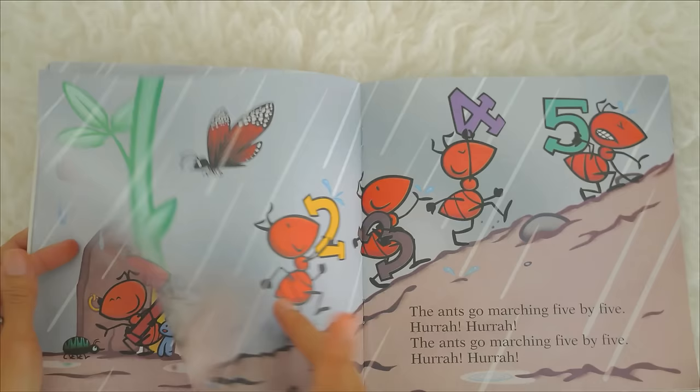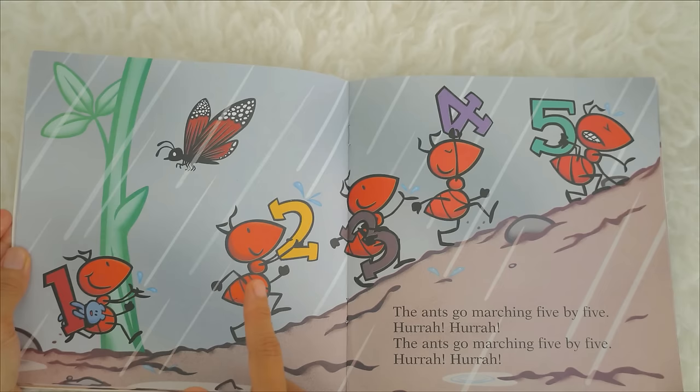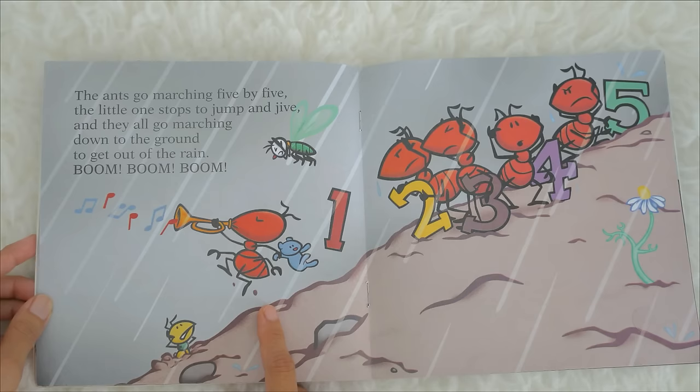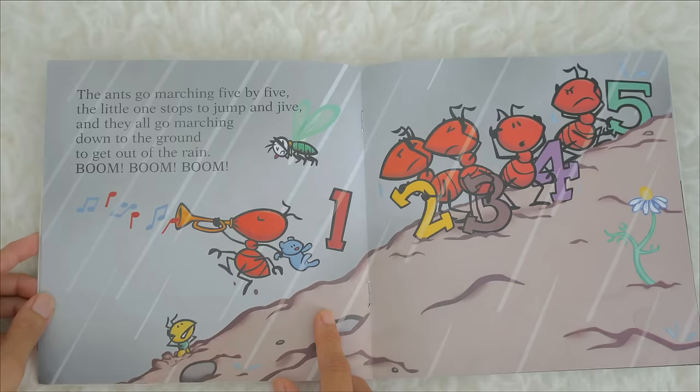Let's continue singing. The ants go marching five by five, hurrah, hurrah. The ants go marching five by five, the little one stops to jump and jive. Ooh, he's jumping. And they all go marching down to the ground to get out of the rain.